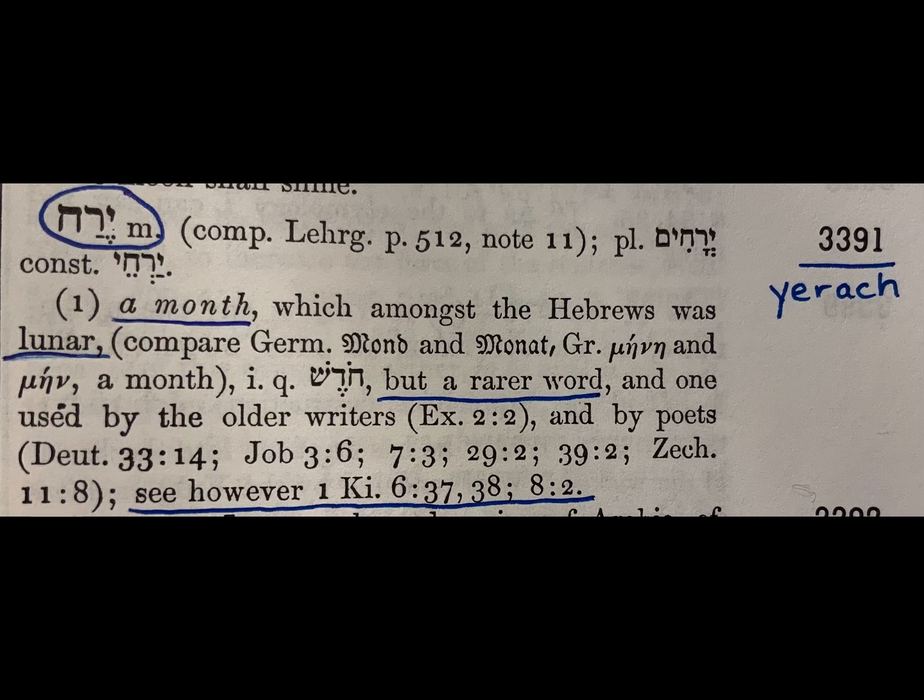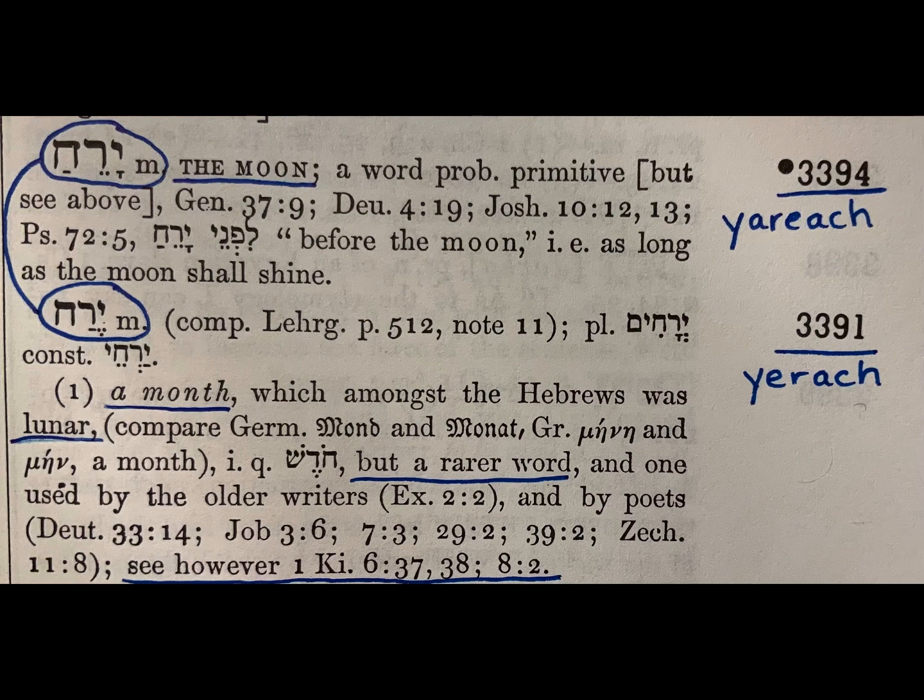Now, the next slide will show something even more interesting when we look at another Hebrew word that is related to the word yerach. This Hebrew word is yareach. What's interesting here, I want you to notice carefully that with yerach, it's spelled yod, reysh, hey, YRH. Look up at the word yareach, which is a different number in Strong's, different pronunciation, but look at how it's spelled. Yod, reysh, hey, YRH. Exact same spelling in Hebrew.